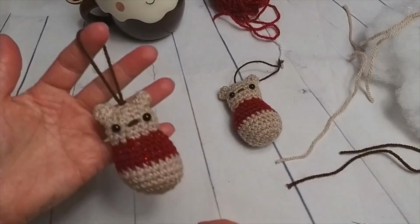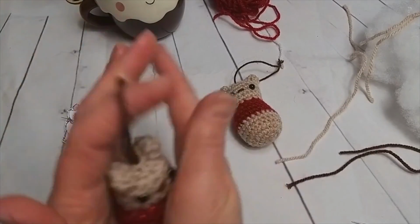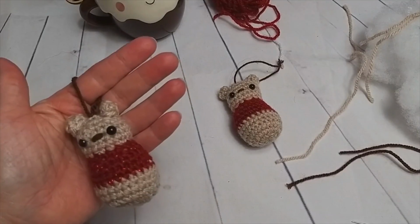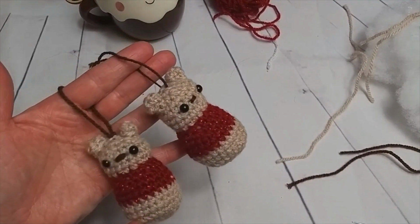And there we have our second little chunky bear. Oh, he's a little lopsided. Give him a little wibble there. Get him into position. And I'm really pleased with him, even though he's come out smaller. I actually quite like this size.